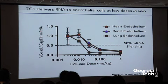But anyway, what you see here is just a simple dose response. As I increase the amount of administered siRNA from a very, very low dose to a very low dose to a pretty low dose to a moderate dose here, you see that the gene expression drops significantly, which is exactly what you would expect. Again, siRNA turns off a gene. So as we give more siRNA drug, you expect the gene to drop.